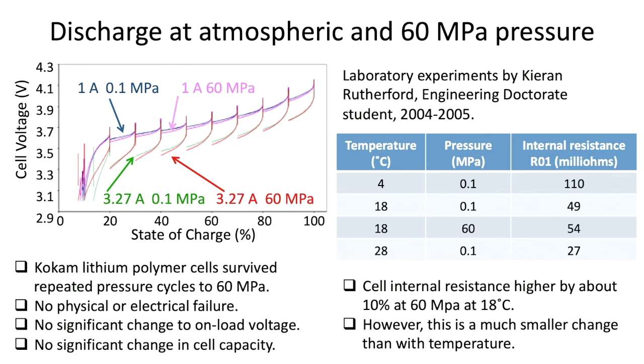So this is the cell voltage, the voltage of the battery against state of charge. Here it's 100% charge, and I'm just going to take the pair of graphs that are red and green. Green being at ambient pressure, 0.1 megapascals, and red at 60 megapascals. There is a small difference, and it maintains there. What that means is that the cells, when they're under pressure, have a slightly higher internal resistance. Their voltage drops a bit lower when you're taking current from them at 60 megapascals than it does at the surface.